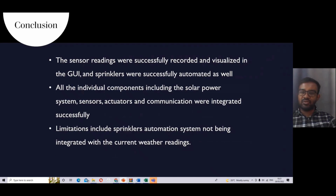To conclude, most of our objectives were fulfilled, which includes the visualization of the sensor readings and remote and automated control of the sprinklers. A limitation of our current system is that the sprinkler system is not integrated with weather data. So if it is raining today and the system is scheduled to water the plants at 6 p.m., it will still water the plants. That is a possible improvement that can be brought to the system.